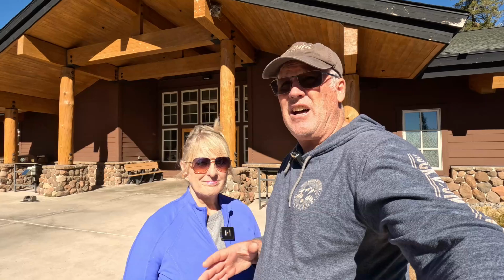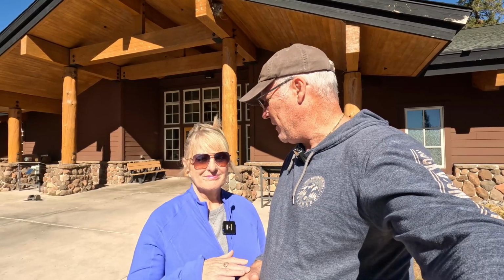There are a lot of hikes throughout the park, but there was a big fire here a couple of years ago. And we're trying to stay away from the burned areas, just to make it a little bit prettier for the hike. So here we go.